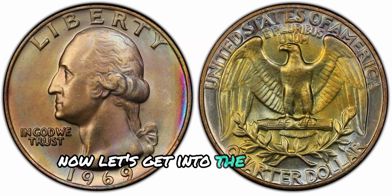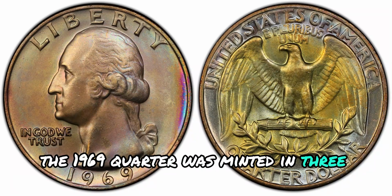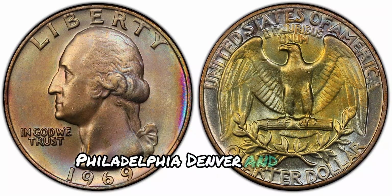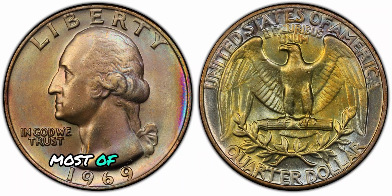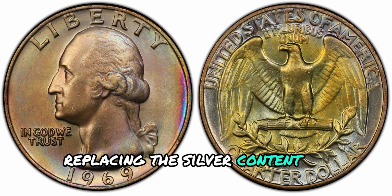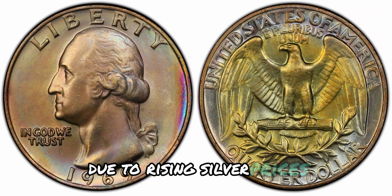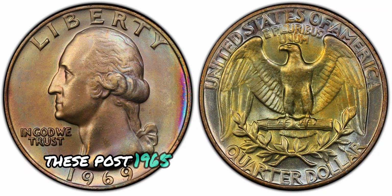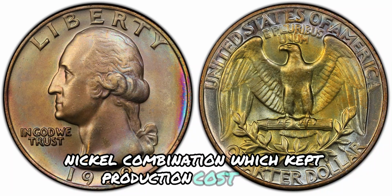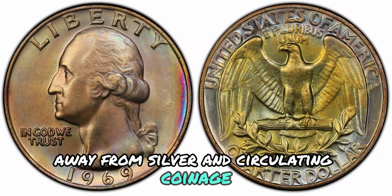Now, let's get into the technical details. The 1969 quarter was minted in 3 locations: Philadelphia, Denver, and San Francisco. Most of these coins were standard-issue copper-nickel-clad coins, replacing the silver content in quarters that was discontinued in 1965 due to rising silver prices. These post-1965 quarters were made from a copper-nickel combination, which kept production costs lower and aligned with the nation's transition away from silver in circulating coinage.